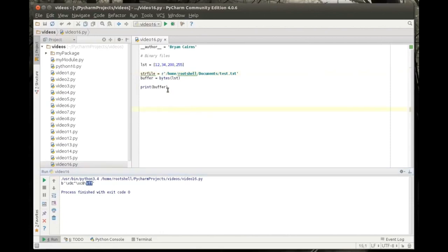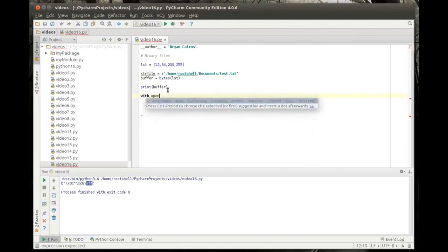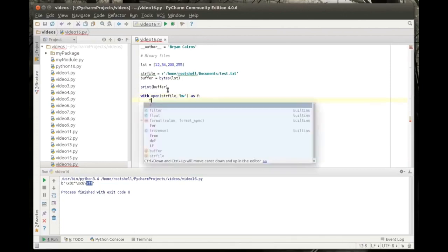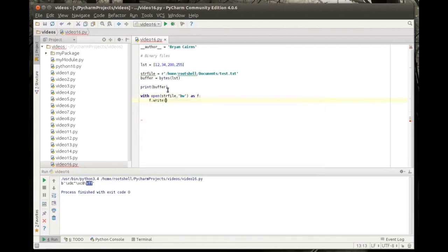Now, let's actually take this, and we're going to write this to a file. We're going to say open, and we're going to say binary write. Very important that you say binary write. If you don't, you may encounter an error. Now we're going to write that buffer out to the disk. Run this again. Process finished. So let's go look at this little guy here.